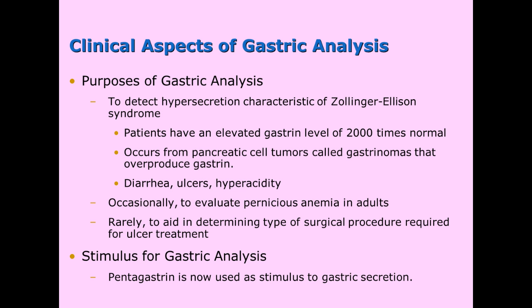So some of the purposes of gastric analysis may be to see if they have some disorders of a gastrointestinal origin. One of the things that I have not seen a lot of in my days in the lab, but could happen, is Zollinger-Ellison syndrome. These patients have a gastrinoma that secretes tons and tons of gastrin. And as we just learned a few slides earlier, gastrin causes the increase of gastric acid secretion in the stomach.